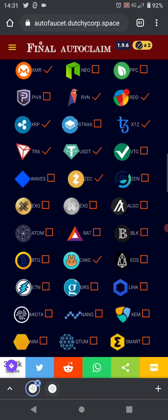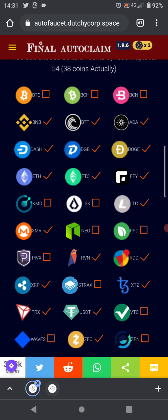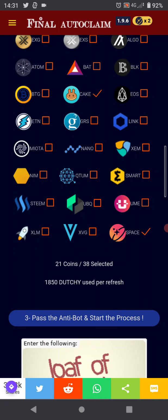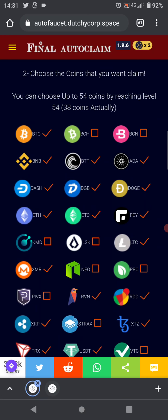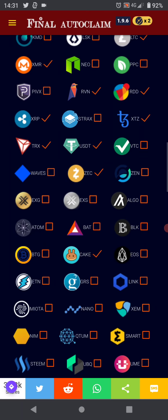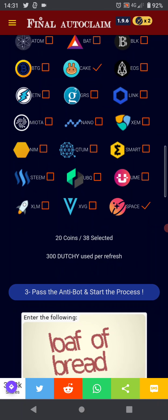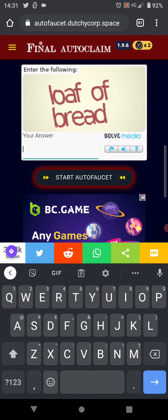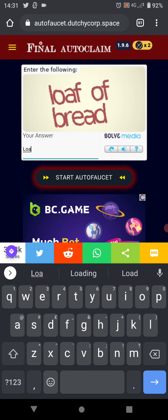So let's check that out. If I was to select Bitcoin on top, so it was 300. See, now it costs me 1850 per refresh, because I've selected 21 coins apparently. So let's get rid of Bitcoin and go back to the 300. Yeah, which is more reasonable. You can always trade some of these, either Dutchy or some of your other coins, to Bitcoin at a later date anyway, so you're not really losing out by not selecting Bitcoin.